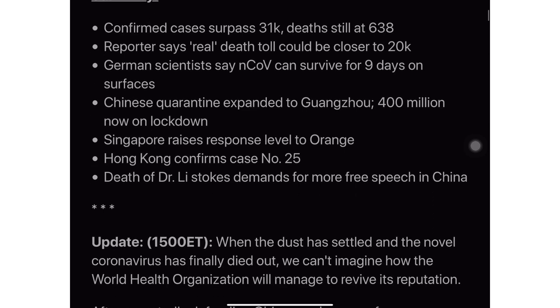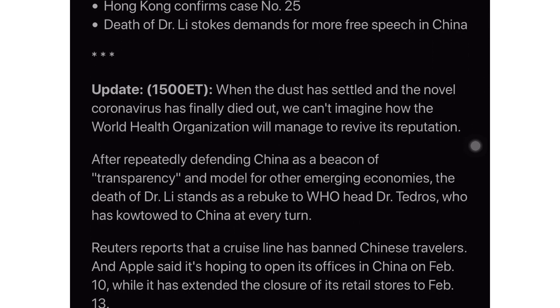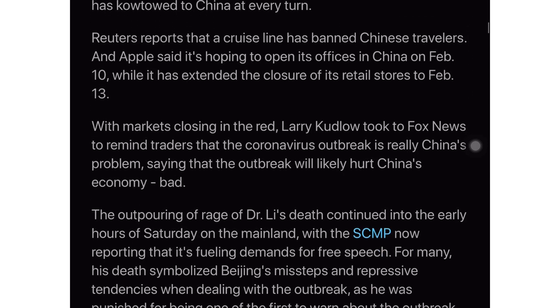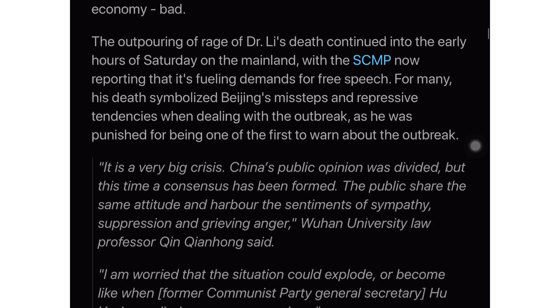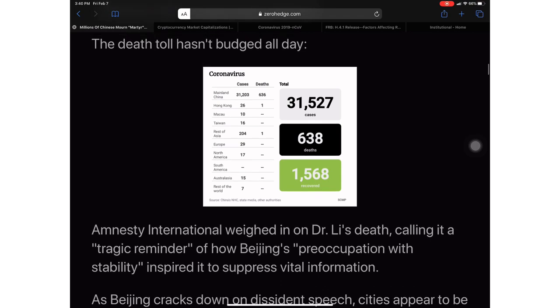Here's a better view for us. Larry Kudlow took to Fox News to remind traders that the coronavirus outbreak is really China's problem, saying that the outbreak will likely hurt China's economy. Bad. Well, that's why we're long the bond market. Here they are noticing, like I have, that the death counts and confirmed cases haven't updated. They're just sitting on their hands with the updates.